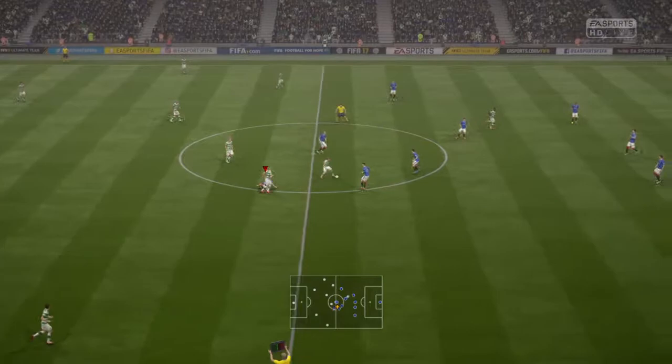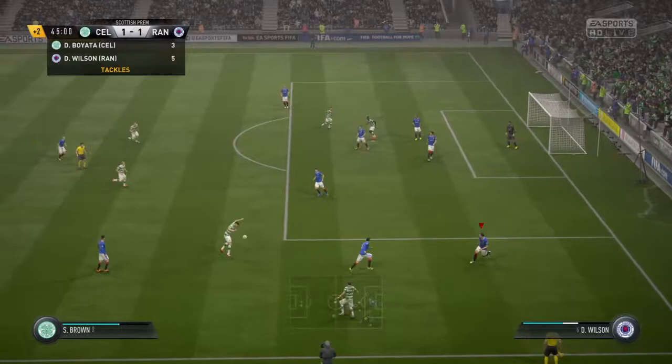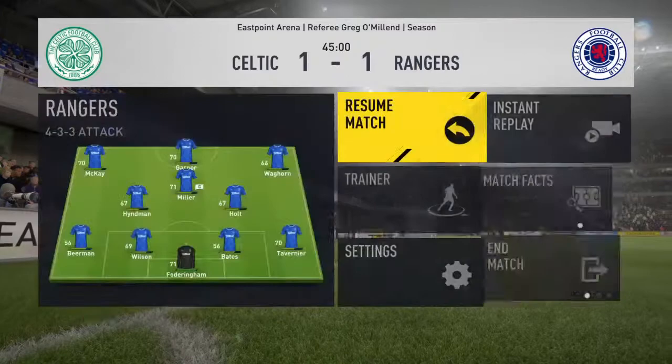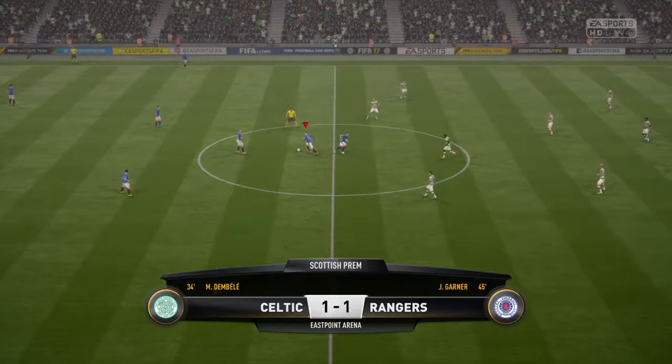Two more minutes to play, that of added time. And it's Celtic on the attack. And he's threaded the path through neatly. And they've cut it out. So here we are. Here we go with the start of the second half.